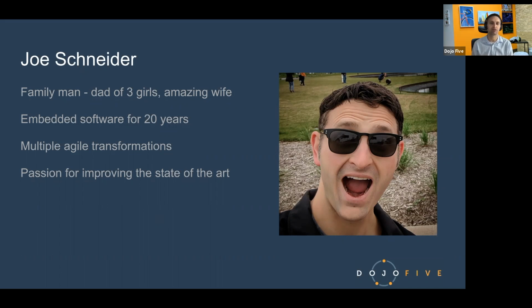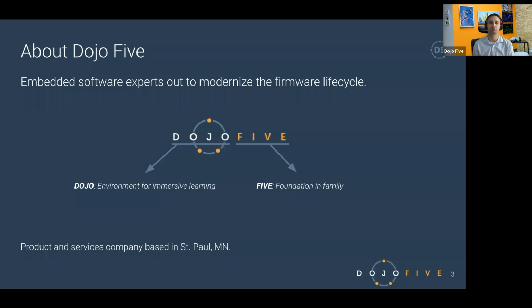I see myself as having a passion for improving the state of the art. I feel like the web and mobile guys have gotten a lot of cool tools in the last 10 years and done a ton of innovation. And I think there's a huge gap in the innovation that's been made in the embedded space. That's what Dojo 5 is all about: bringing modern tools and modern processes to the firmware lifecycle.